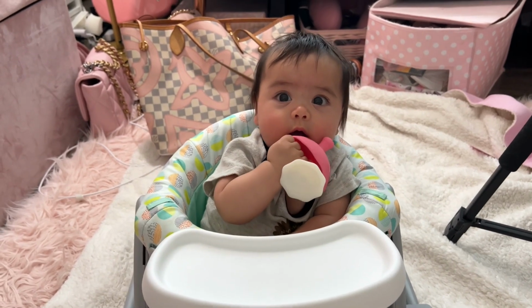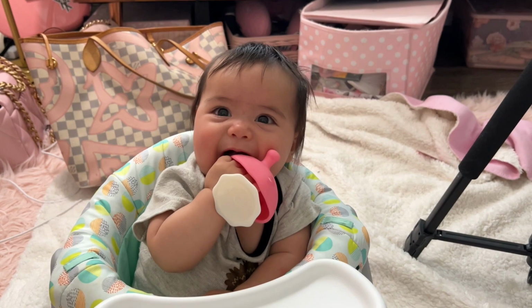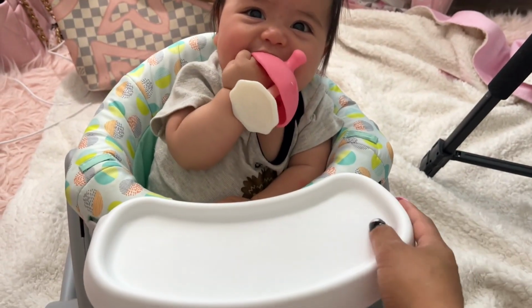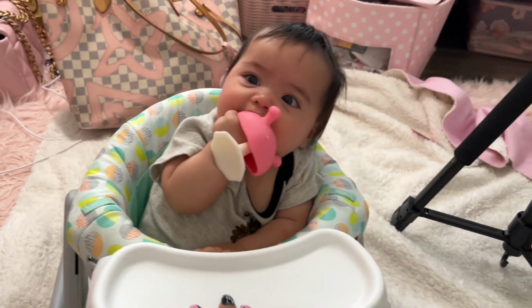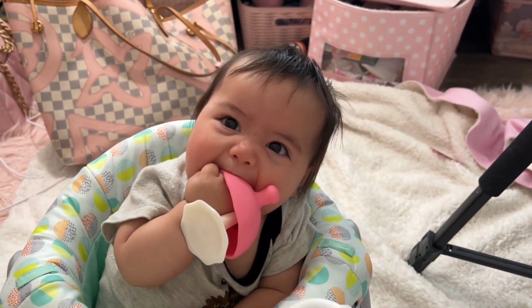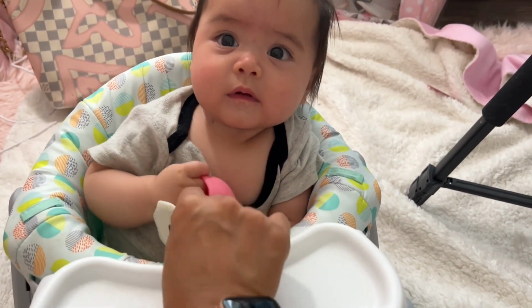Say hi, Killian. Sorry, my room is a mess. Like I said, I'm super behind on house chores. I had a lot going on this week. I don't know what this chair is called, but it's one of those chairs that you can put in different modes, and it helps them learn how to sit up. So that's how he's sitting up right now, and he is going to town on his little mushroom thing.